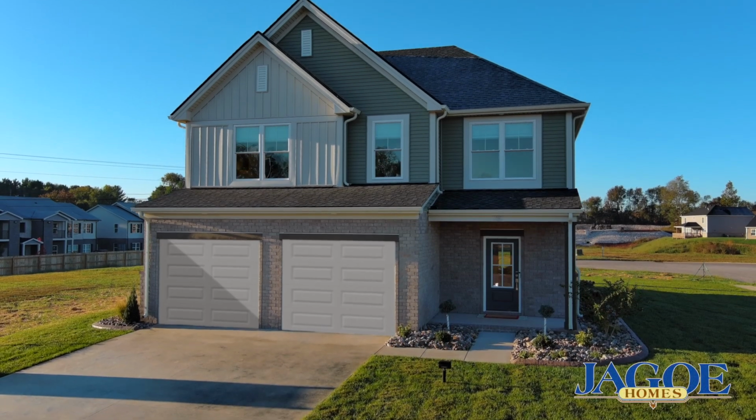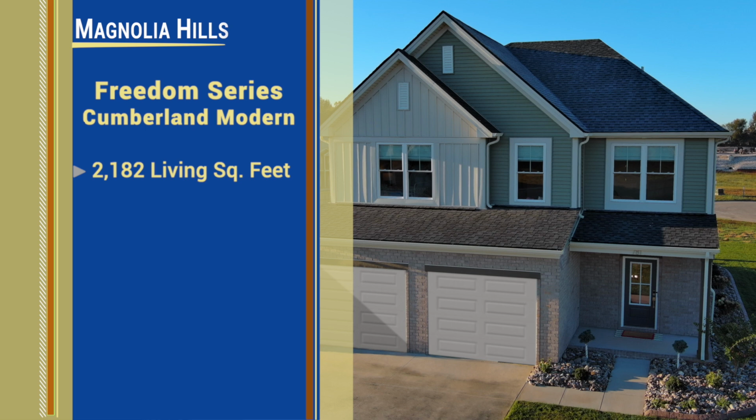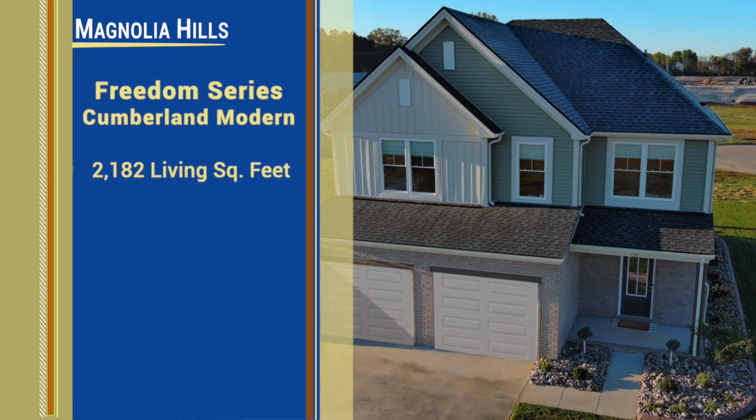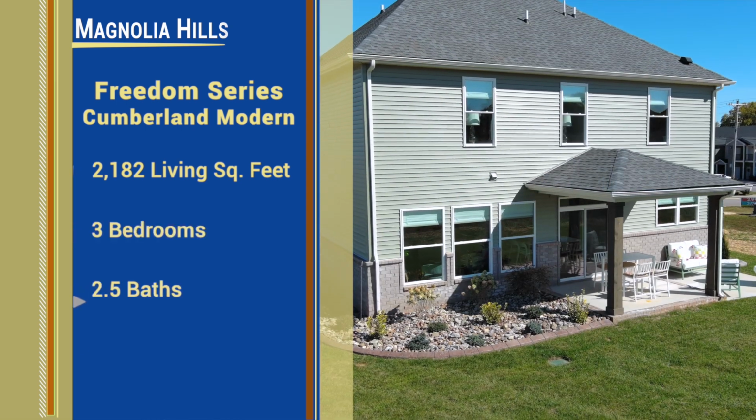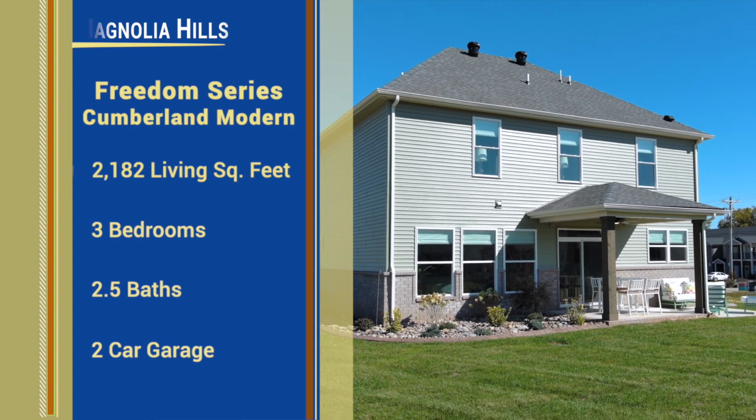This energy-smart two-story home offers nearly 2,200 square feet of luxury living, with 3 large bedrooms, 2 and 1/2 baths, a 2-car garage, plus all the latest tech-smart features.